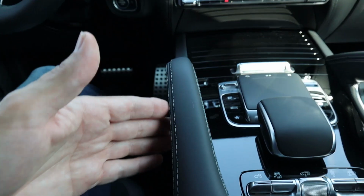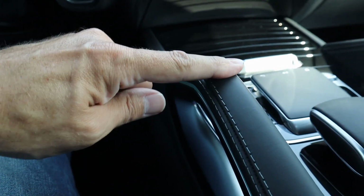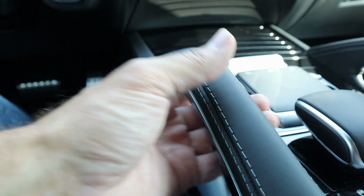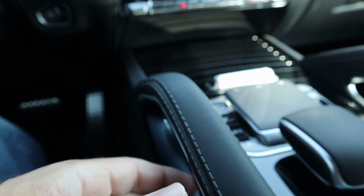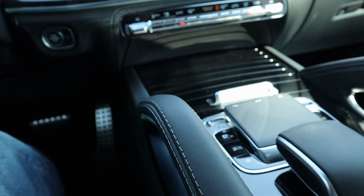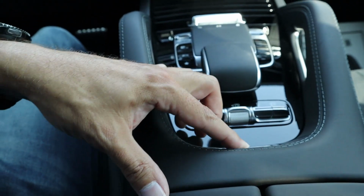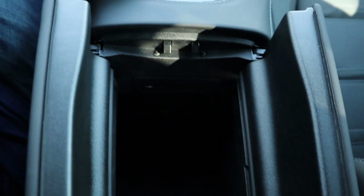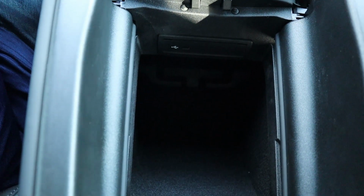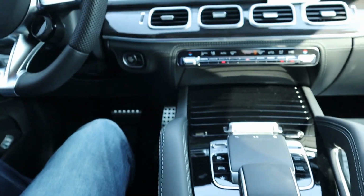Beautiful finishing on this vehicle. You can see that contrast stitching, nice soft leather, brushed aluminum. This is the grab handle. You know, hang on. I don't know why you would want to hang on as a driver to it. You should have your hands on the steering wheel, but as a passenger you definitely want to hang on to it. This opens up, USB-C port, and fairly deep storage compartment right here.